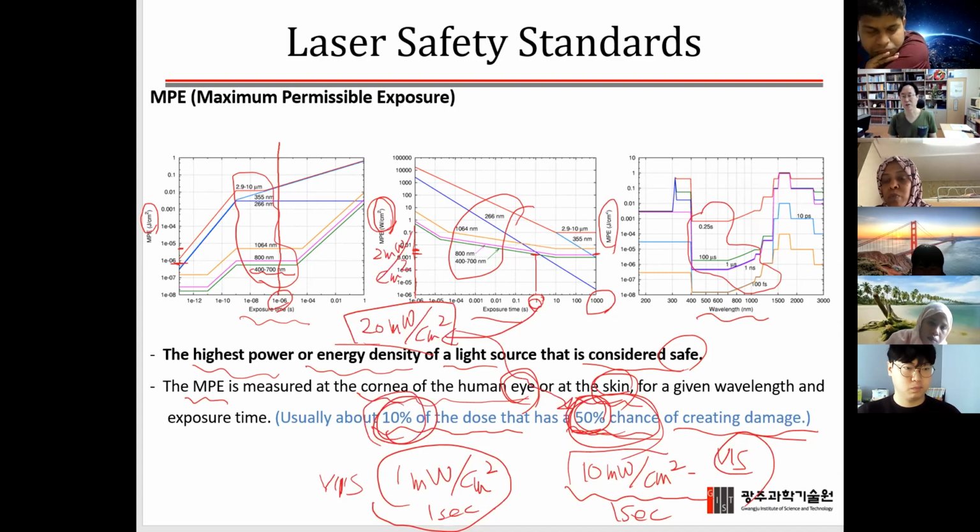That's why when you are applying for the IRB, which is for the human experimental protocol, or IACUC, which is for the animal care and animal study protocol, and you are using any device for laser or light, you need to actually prove that your device or your protocol is safe for the animal or human. Then you need to use this kind of standard.